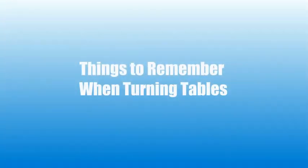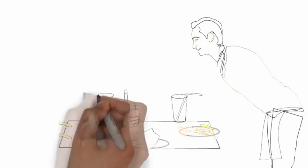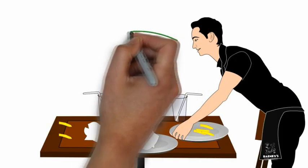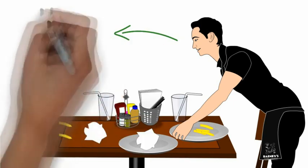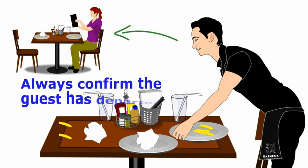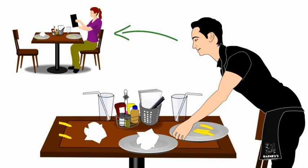Here are some things to remember when turning tables. Circulate throughout the dining room and quickly attend to unclean tables. Keep an eye on guests who are finished with their meals or are processing payment, knowing that they will depart soon and a table will be available to clean. Always confirm the guest has departed.